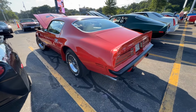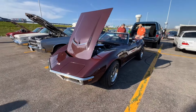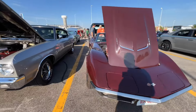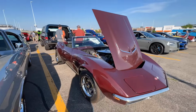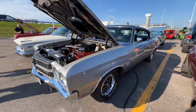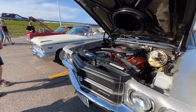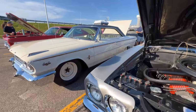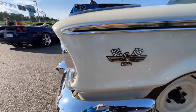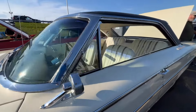'74. Really cool. More cars and more cars and more cars. '69, 427, 435 horsepower Corvette convertible. Really sharp. '70 Chevelle SS 396. And '63 Galaxie. Yeah, that means don't mess. 427 car. Wow.